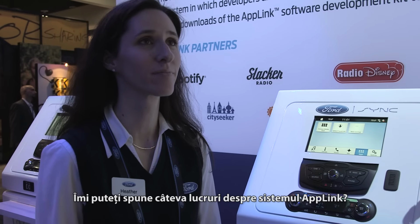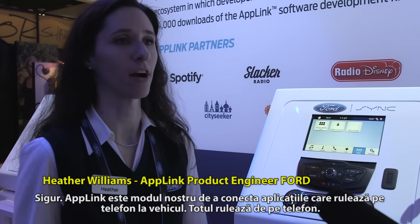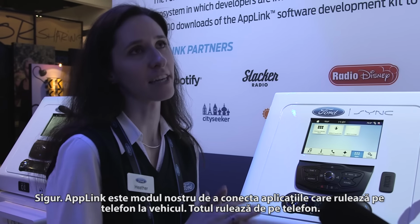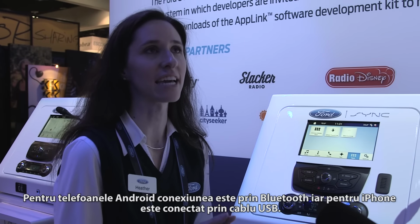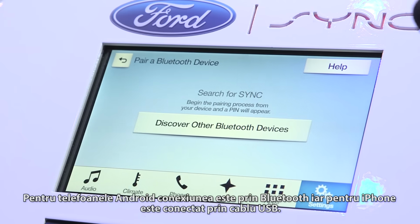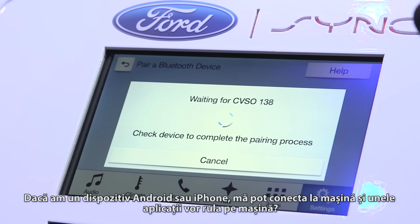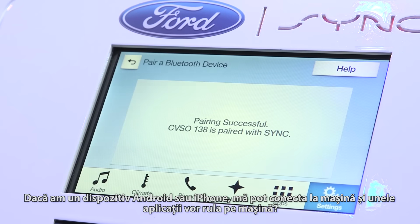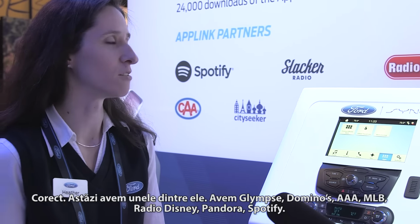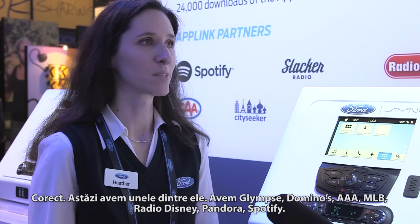Can you tell me a few things about AppLink? Yes, AppLink is our way of connecting mobile applications that run on the phone to the vehicle. Everything is run on the phone. For an Android device, it is connected through Bluetooth, and for an iPhone, it's connected through IAP or IAB2, a USB cable. If I have an Android or iPhone device, I can connect to the car and some apps will run on the car. Correct. We have some of them here today: Glimpse, Domino's, AAA, MLB, Radio Disney, Pandora, Spotify.